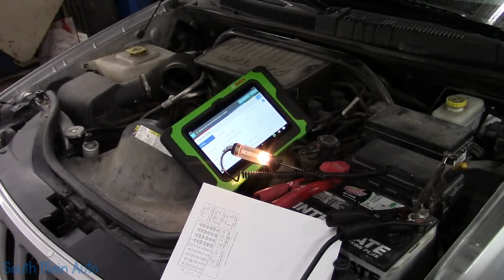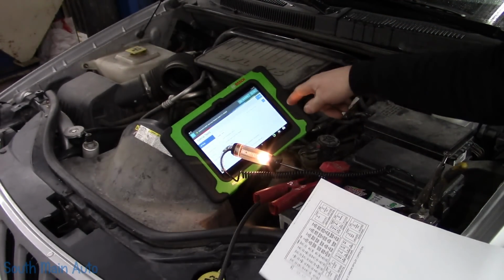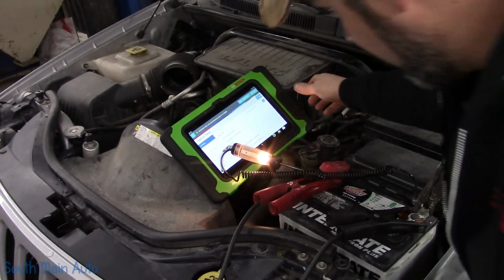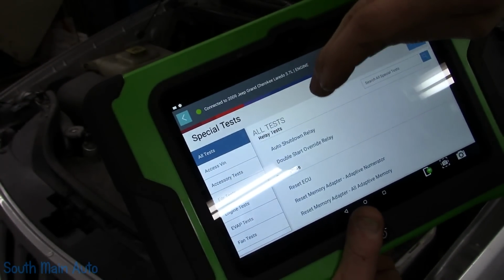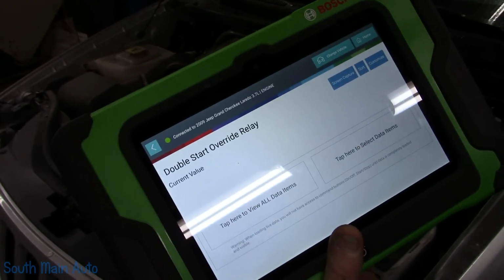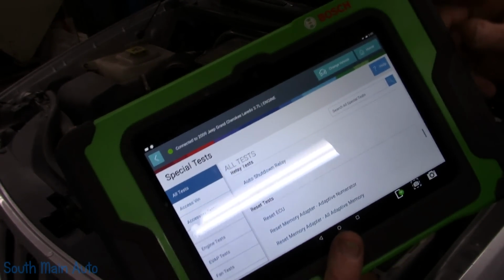Alright. So I've got our test slate. I printed out our fuse box layout. I've also got the scan tool over here, and I was right, you can turn on the auto shutdown relay, so we will turn... I think I clicked the wrong button. That's double start relay. Exit out of there. We want to go to the auto shutdown relay.